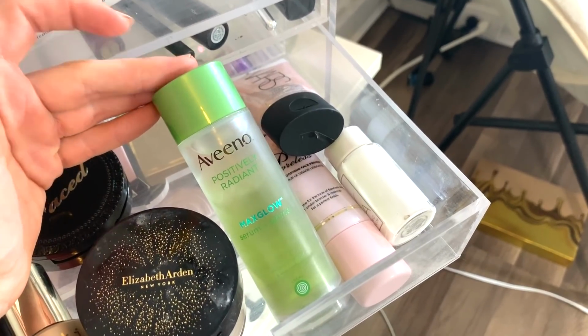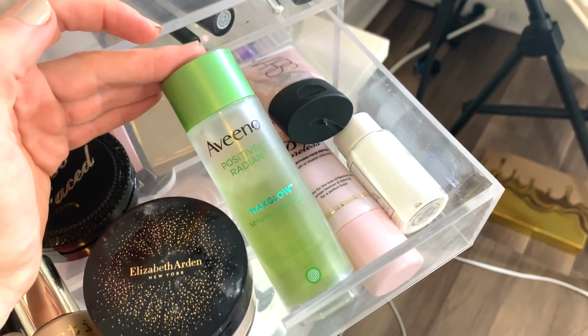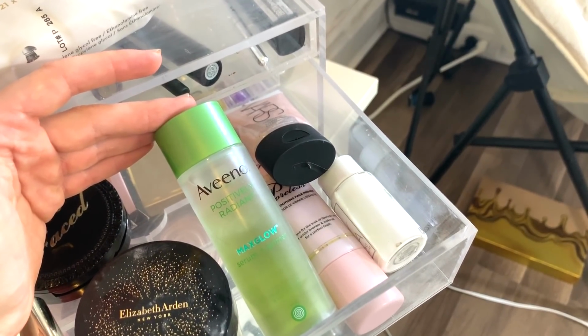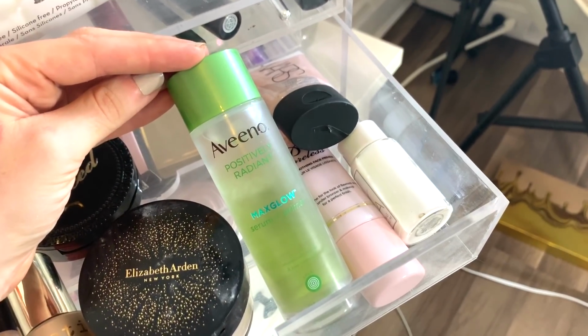I'm just obsessed with this and I didn't even try it yet. I just love the fact that it has amazing ingredients. It's from the drugstore. It's $7.99 at TJ Maxx, but you can still find it at the actual drugstore. And I just love that they're making products that are good for our skin, you know, like no alcohol, no crap, nothing. So this is basically the Max Glow Serum Plus Primer.